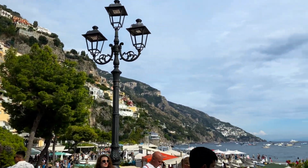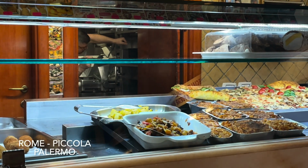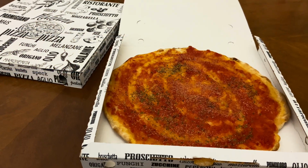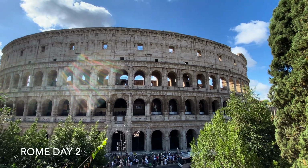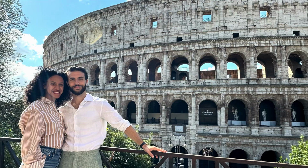From Sorrento, we returned to Naples for a few hours before heading to our final stop in Rome. That night, we got pizza near our Airbnb. Rome wasn't built in a day, but we definitely tried to see it in one. We went to the Colosseum and Trevi Fountain and hope to come back in the future to explore more.